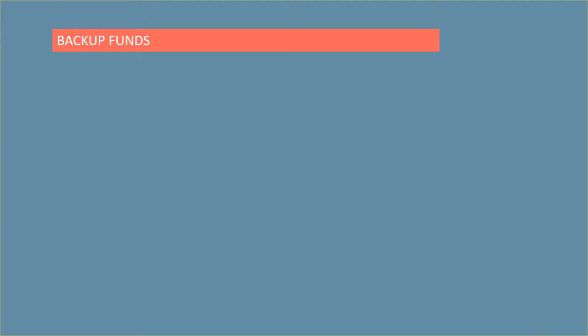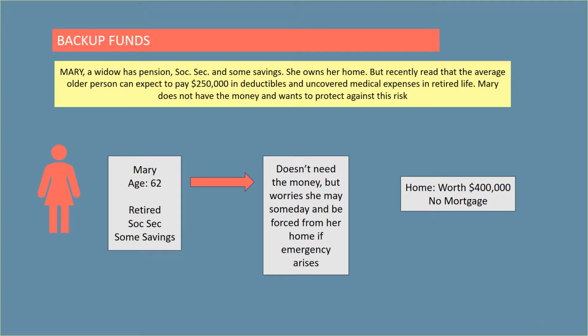Let's take a look at a few examples. In this example, Mary, a widower, had a pension, Social Security, and some savings, but she had recently learned that the average older person can pay as much as $250,000 in nursing home care, medical premiums, and deductibles during the course of their remaining life. Mary didn't need the money, but she didn't want to be forced from her home someday either if an emergency arose. She owned her home, which was worth $400,000, with no mortgage.